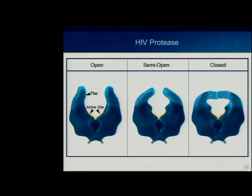This enzyme basically exists in 3 different conformational forms: in an open form, a semi-open form, and a closed form. And looking at this visually, you can imagine that this is like a molecular scissors or molecular meat cleaver that when it closes, it causes proteolytic processing.